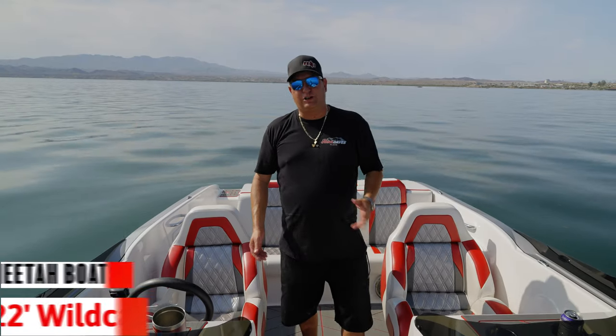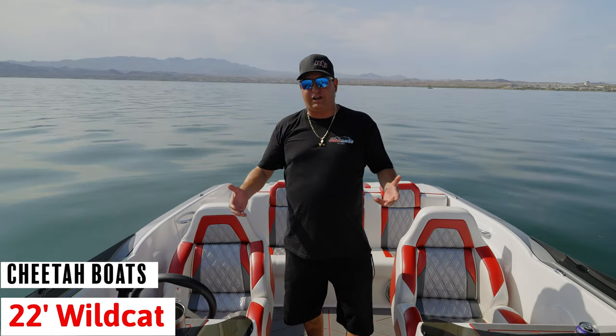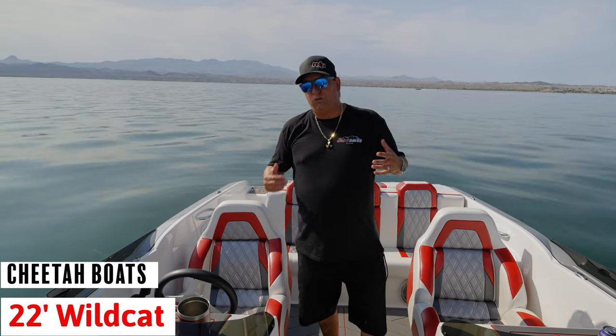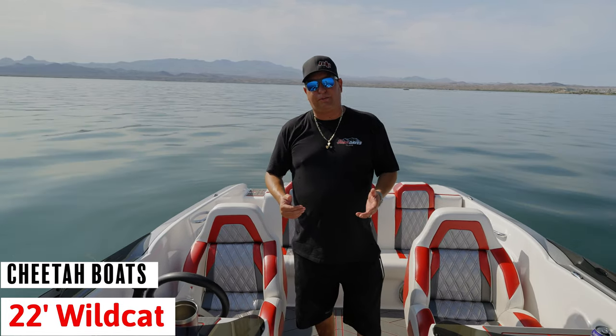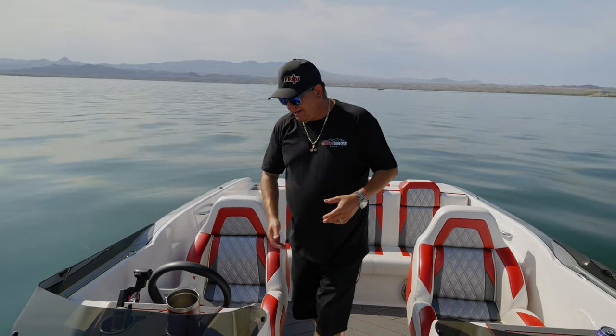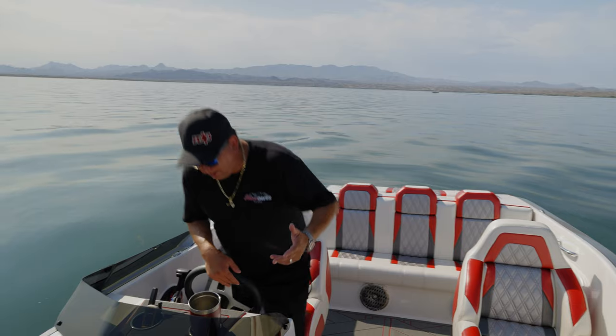Guys, River Dave. We're on the 22 Wildcat, and what I wanted to show you here towards the back is how much room this boat has, both front and back. When you get into a 21 to 23 foot deck boat, usually they compress them so small that there's just not a lot of room in them. Cheetah's managed to figure out a way to get a lot of room in them.